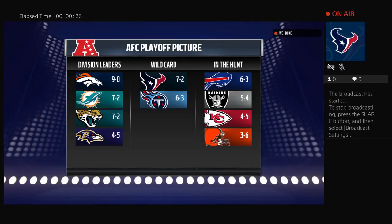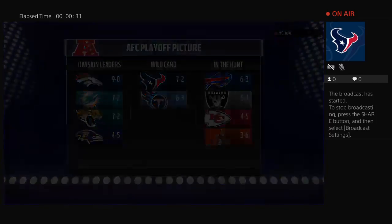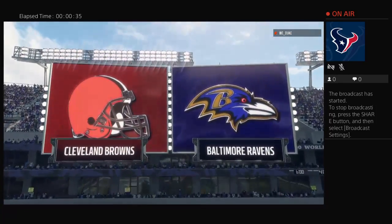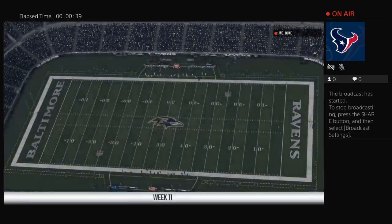Everyone, I'm Larry Ridley, and this is the NFL on EA Sports. We should have a good one on tap here today. It's the Ravens coming in at 4-5, going up against the Browns, who come in at 3-6.